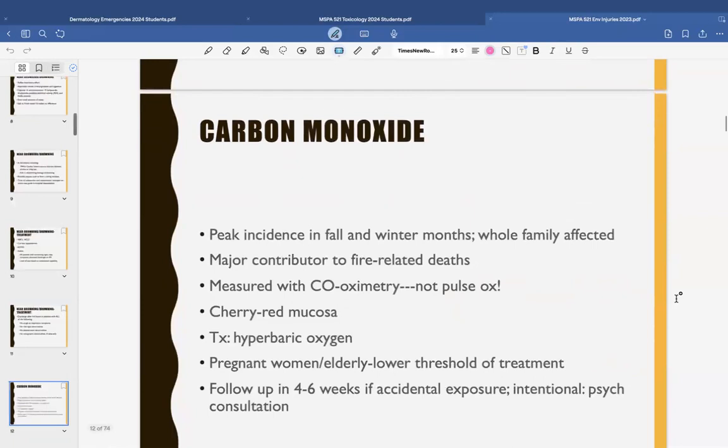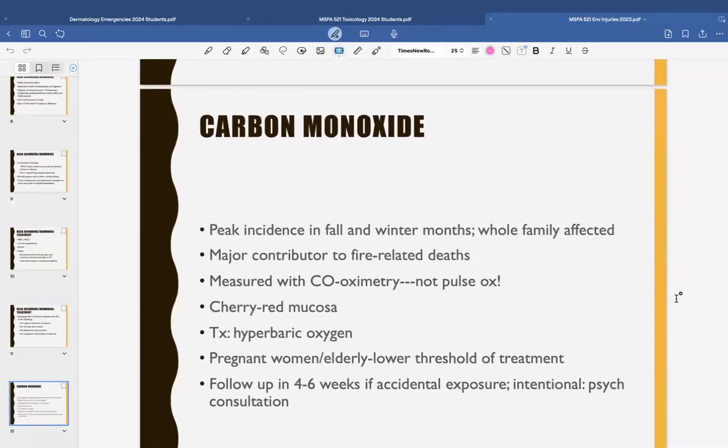Carbon monoxide. We touched on this when we did the respiratory, right? Some patients have a pretty normal pulse ox, but they can still have carbon monoxide poisoning. This is usually going to be worse in the fall and winter. It's going to affect the whole family. What's going on in the fall and winter?